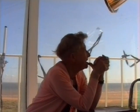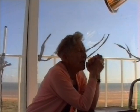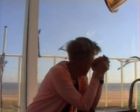Do you get much time for gardening down here? Not enough. There aren't enough hours in the day for me. By the time I've been a lighthouse keeper and a housewife and a cook and a dog minder, I don't have enough hours for gardening, but I do manage to. I haven't bought any vegetables apart from potatoes and a few carrots since 1975.